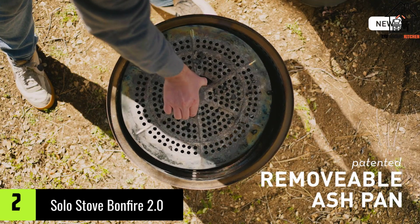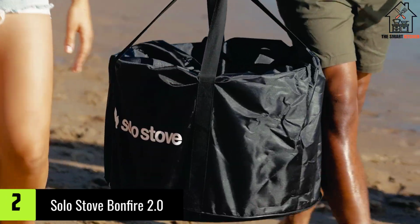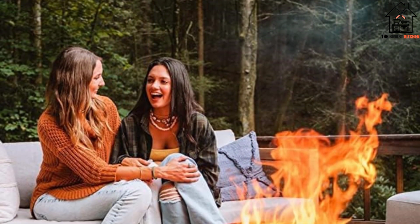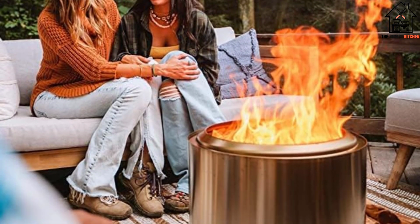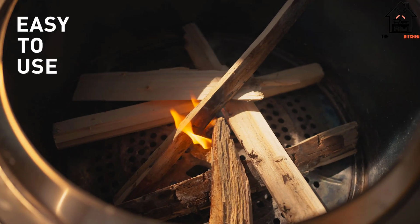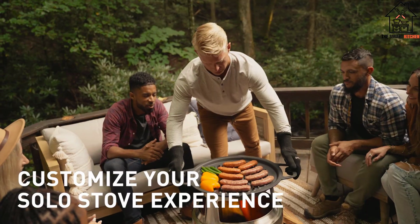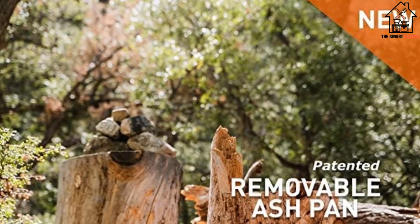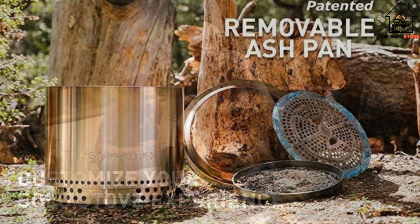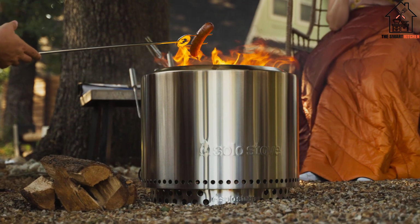At number 2, we have the Solo Stove Bonfire 2.0. While all of the fire pits on our list performed impressively well during testing, the Solo Stove Bonfire 2.0 received an almost perfect score across the board. We loved that this fire pit was easy to assemble and create a fire. Getting started took less than 5 minutes, and a fire was quickly built with nothing but a lighter and sticks gathered around the yard. Cleanup was even easier, thanks to a removable ash pan.